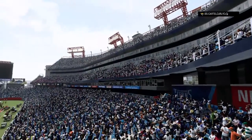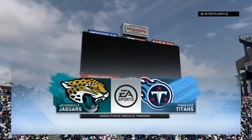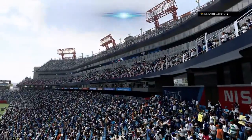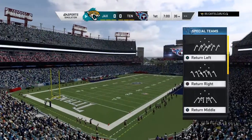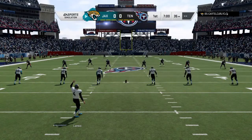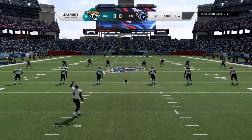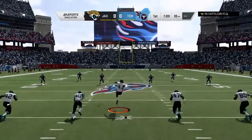All right, Coach, thanks. We are across the Cumberland River from downtown Nashville at Nissan Stadium in Tennessee. The scene a few moments ago, here it is. It's unlike any other in sport as both teams made their way out of the tunnel. These folks are fired up as their guys are ready to do battle between the Jacksonville Jaguars and the Tennessee Titans.